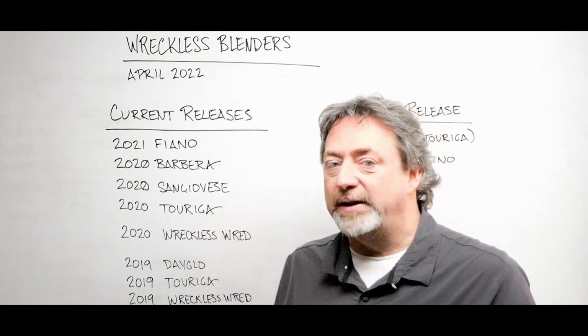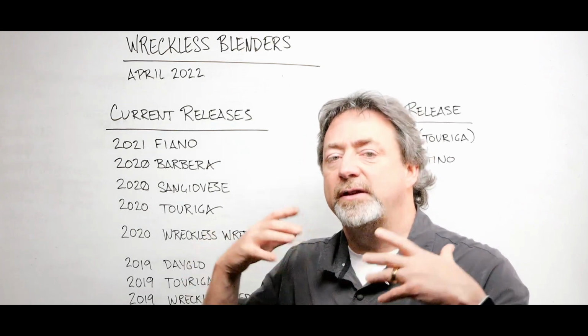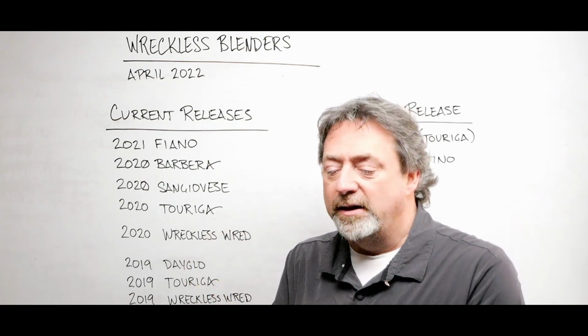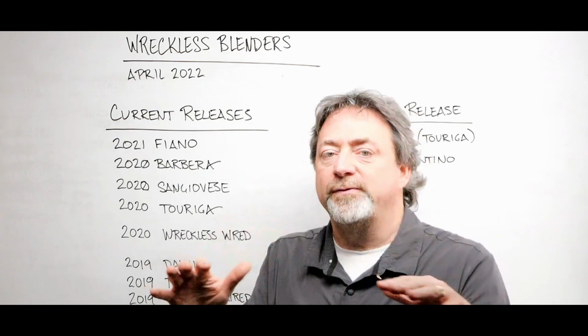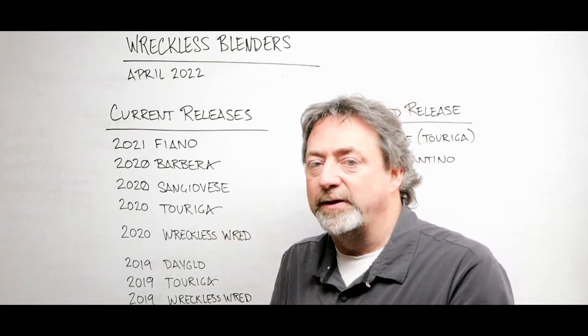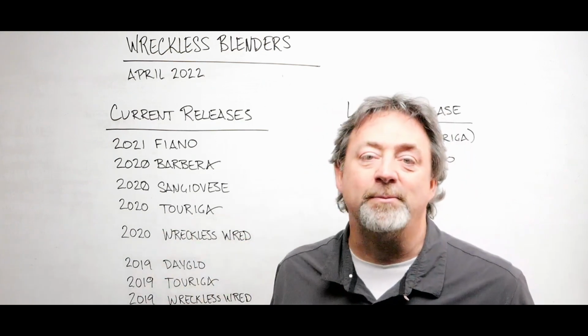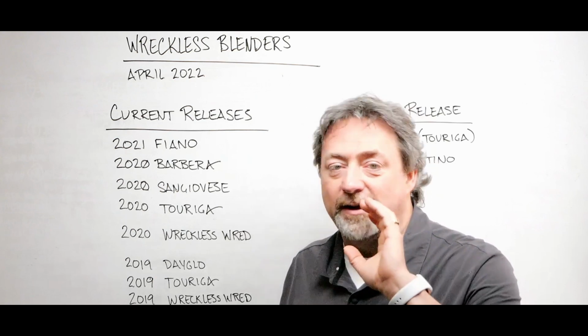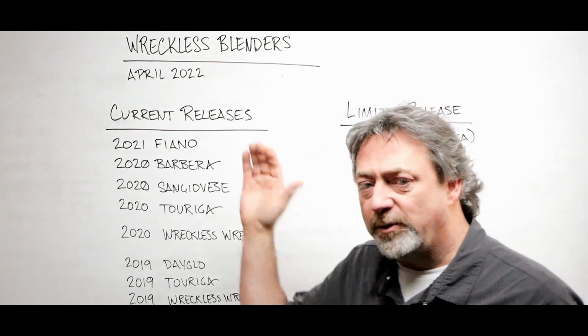The 2020 Touriga also is full of flavor. It's got those savory notes, Portuguese varietal that just sends me over the moon. We love the mushroom and forest floor and saddle, all those lovely flavors. The 2020 Wreckless Red, oh my gosh, I remember when we blended this and how excited we are about what's going on there. Now, that's our current release.